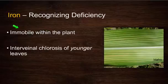Iron deficiency. Iron is another one that's immobile within the plant. You would typically see what we call interveinal chlorosis of the younger leaves, since it's immobile within the plant. So you can see stripes like this in this corn plant.